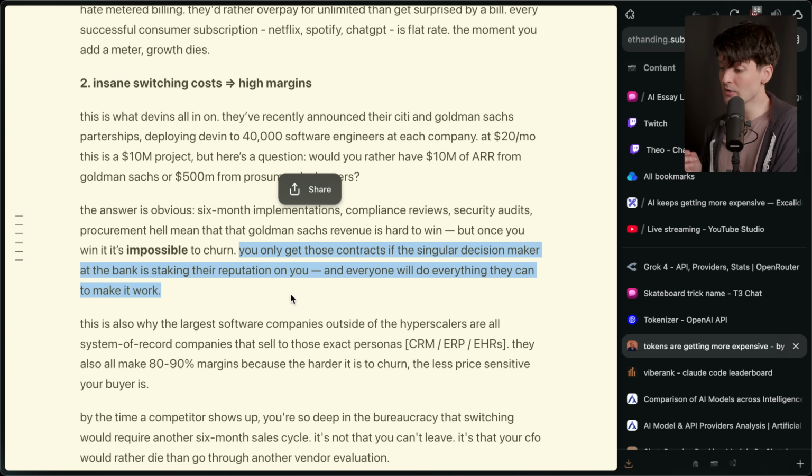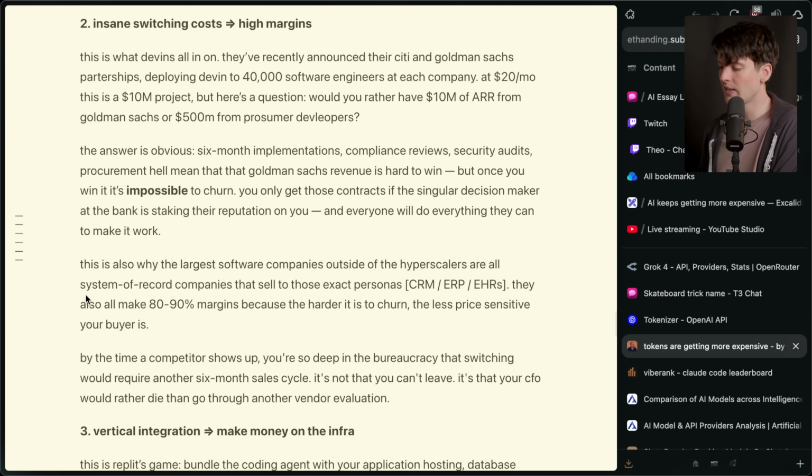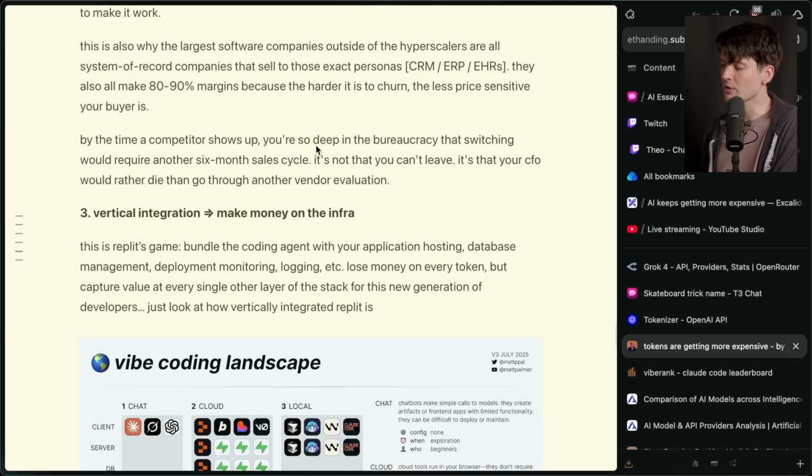This is also why the largest software companies outside of hyperscalers are all system of record companies that sell to those exact personas, the CRMs, ERPs, and EHRs of the world. They all make 80-90% margins because the harder it is to churn, the less price sensitive the buyer is. By the time a competitor shows up, you're so deep in bureaucracy that switching would require another 6-month sales cycle. It's not even that you can't leave, it's that your CFO would rather die than go through another vendor evaluation.